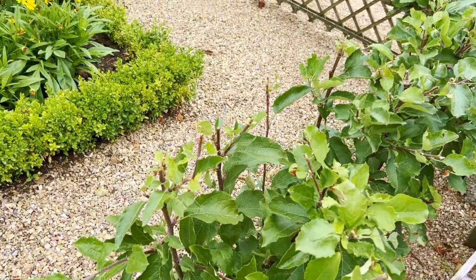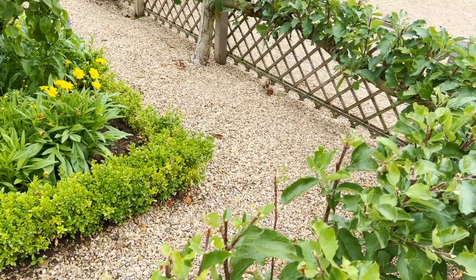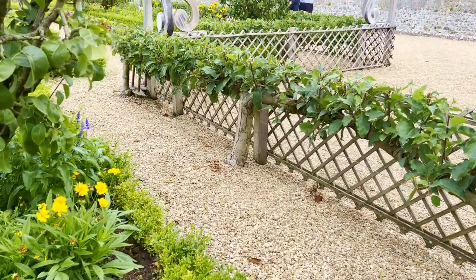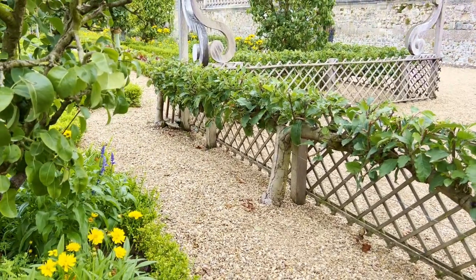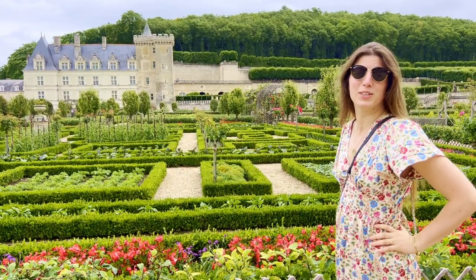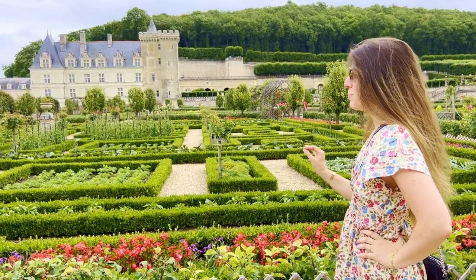One of my favorite details was to see espalier trees in the step over training that were lining all the kitchen garden plantings. That was absolutely stunning. This is totally potager inspiration right there, like potager gold.